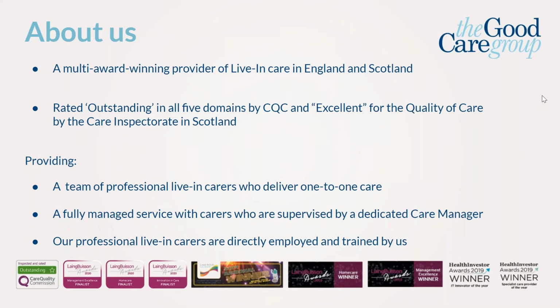We're also a fully managed service, which means that we take care of almost all of the administration. For example, if a carer assigned to you or your loved one was unwell, we'd be responsible for providing backup and alternative carer. We'd also cover holiday. We arrange the carer's tax, national insurance, and provide you with one point of contact for liaison. So you have a dedicated care manager looking after you and your loved one. We also have rigorous recruitment processes. We only employ around 2% of carer candidates who apply to work for us, and we provide extensive in-house training.